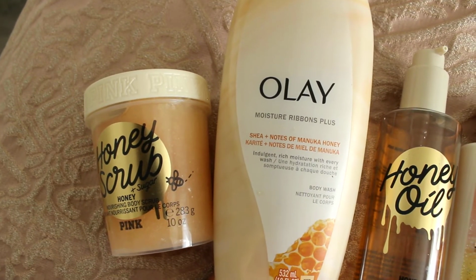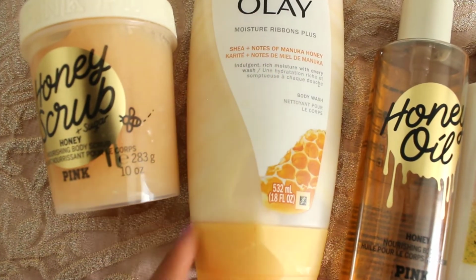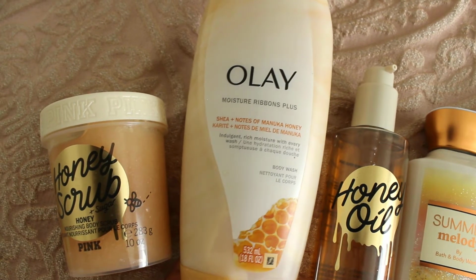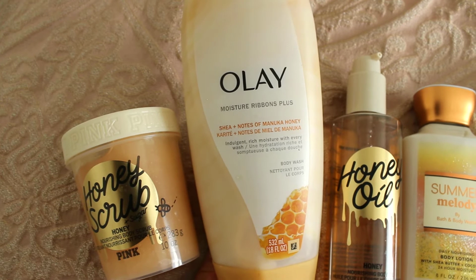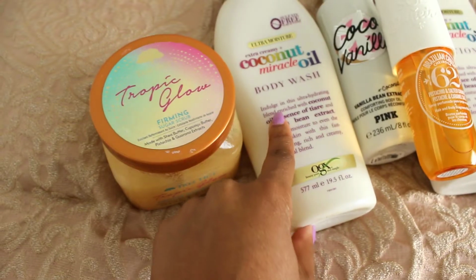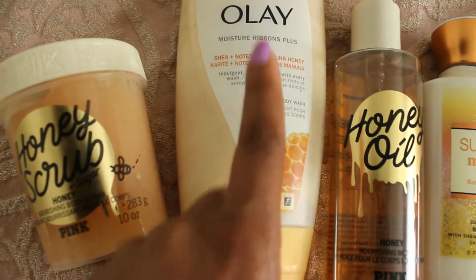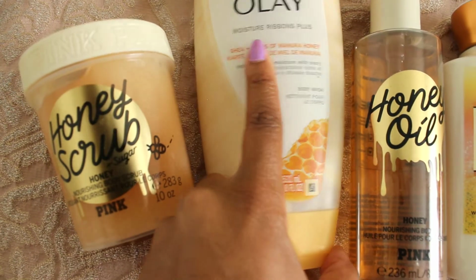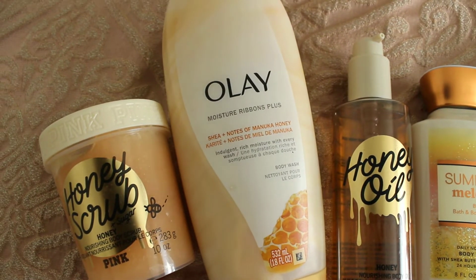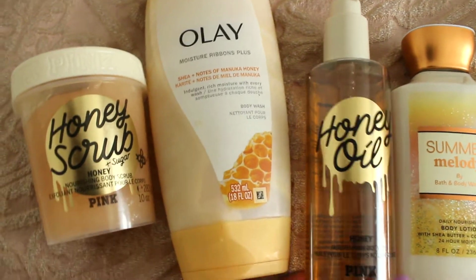This is the Olay Moisture Ribbons Plus Honey Wash. It's the shea and notes of Manuka honey. This was one of my first favorite body washes ever in life. This is one of the top 3 moisturizing body washes in my shower. A lot of the Olay ones are super moisturizing. This one, along with the Olay regular shea butter one, so moisturizing and amazing. Oh my gosh. This is gonna leave your skin feeling beautiful, and you're gonna smell super good.